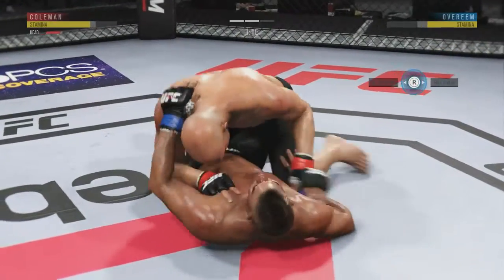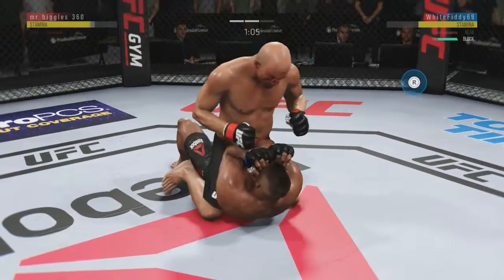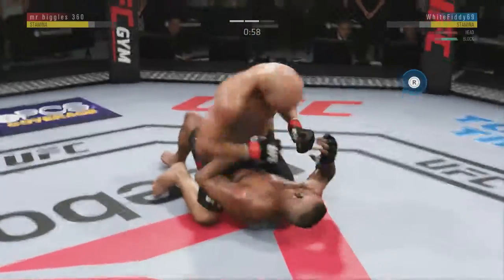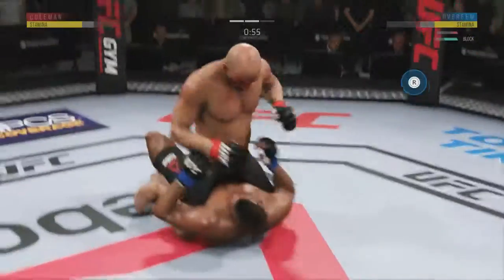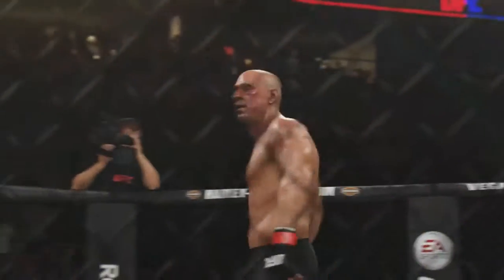He's out of full guard and into half guard now. Full mount, look at this. Well, not ideal to spend this much time on the bottom, but you can't fault him for his activity. Landing strikes here from the bottom. Nice work by the ring. Oh, he's out! Wow. It's over! Wow!